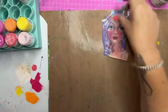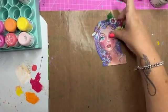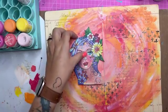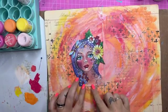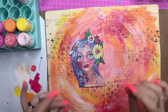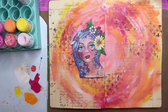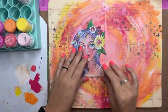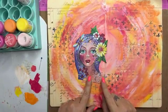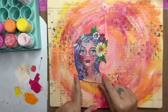Before I do that, something about my page that is really, really important is that this image, she's going to sit here, but she's just going to be a floating head. I don't want a floating head. My focal point needs to be grounded. So I can tuck her in the leaves and the flowers and go all the way around, which would look great. In fact, I think I will do that.